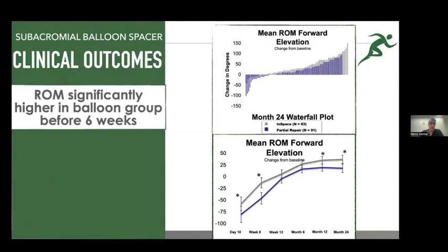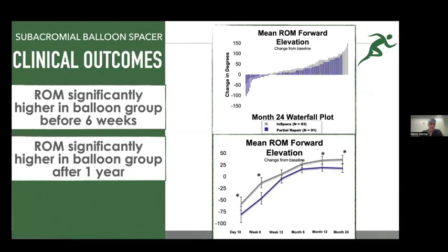When we looked at range of motion, the range of motion was significantly higher in the balloon group before 6 months, and the range of motion was significantly higher in the balloon group after a year. No differences in 2 years. And I think this waterfall plot that you see on the top right of your screen is the most helpful. The zero axis is patients that had no change in range of motion. Below the zero axis are patients that lost motion. Above the zero axis are patients that gained motion.